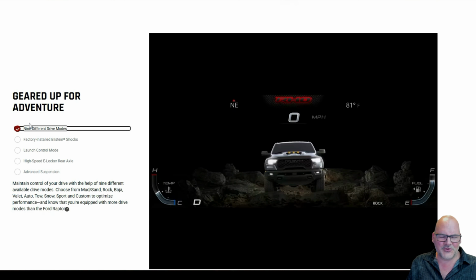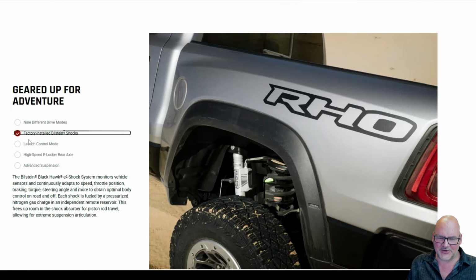So just like the other competitor vehicles, it has different drive modes for off-roading, and it has Bilstein shocks. So these are things that can help you off-road. And I'm hoping that you can actually add a little bit of lift kit to this thing, because it doesn't have high ground clearance, and that's for safety regulations so you don't roll this truck over. I think it has like 11.8 inches of ground clearance. So if you can add 2 inches of extra lift kit, or 3 inches even, then this truck would be perfect for off-roading.